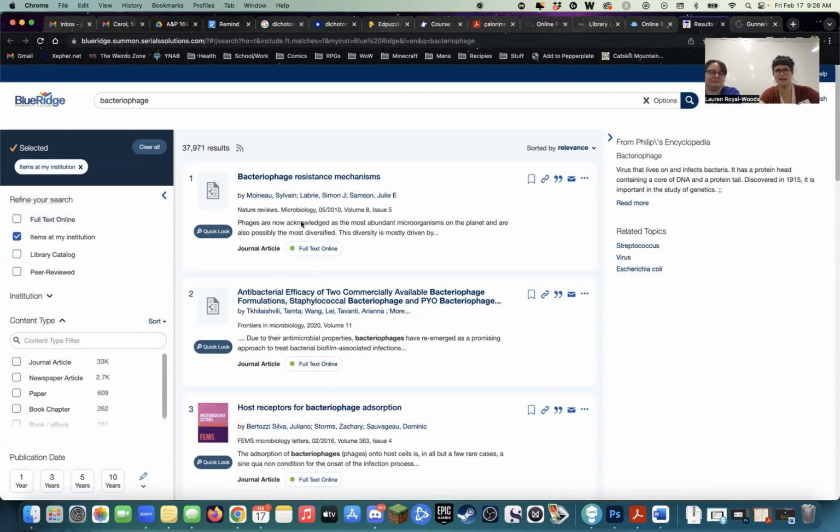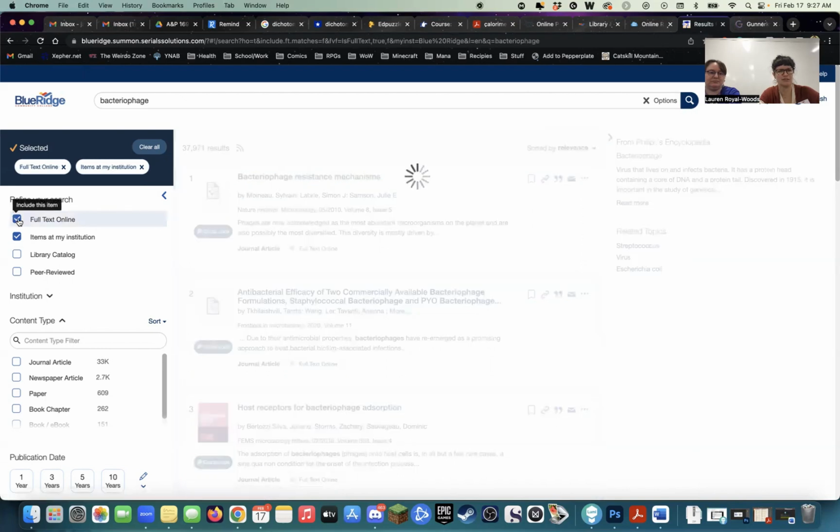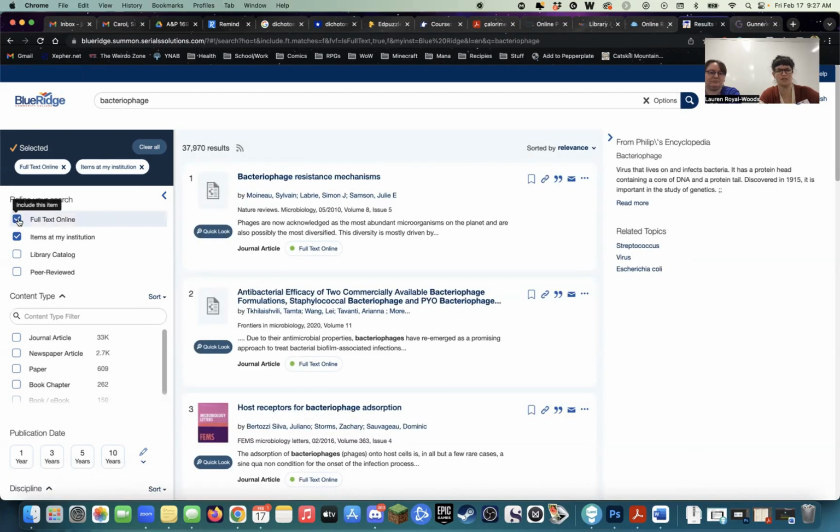So in this list, there's going to be newspaper articles, there's going to be reports, random things, book reviews. There may also be ebooks. But what you want to do is go over to the left side, click the full text box just to be sure.